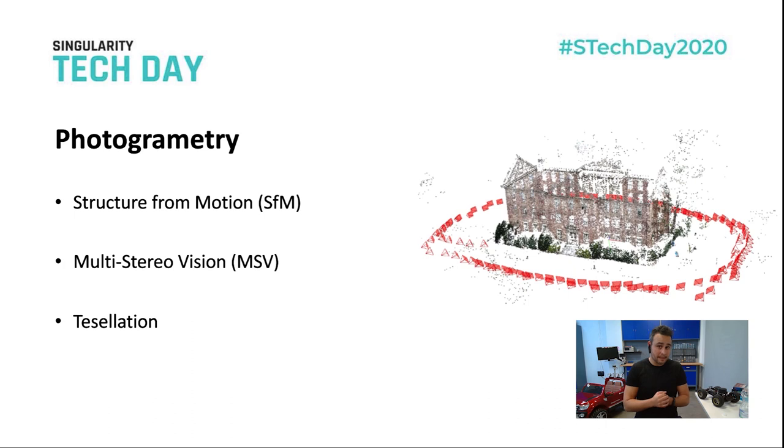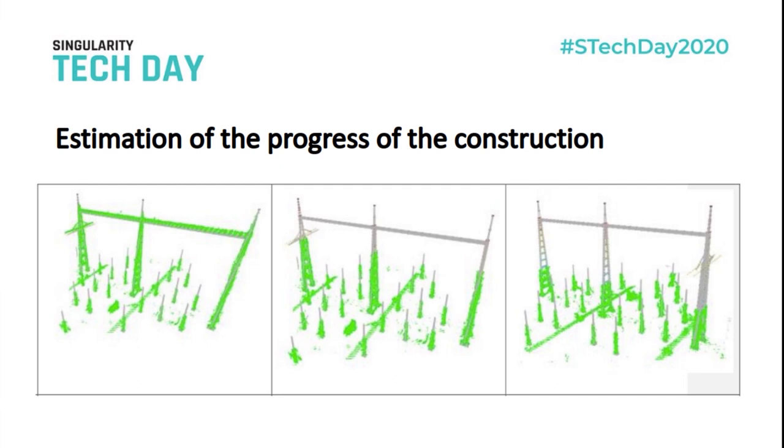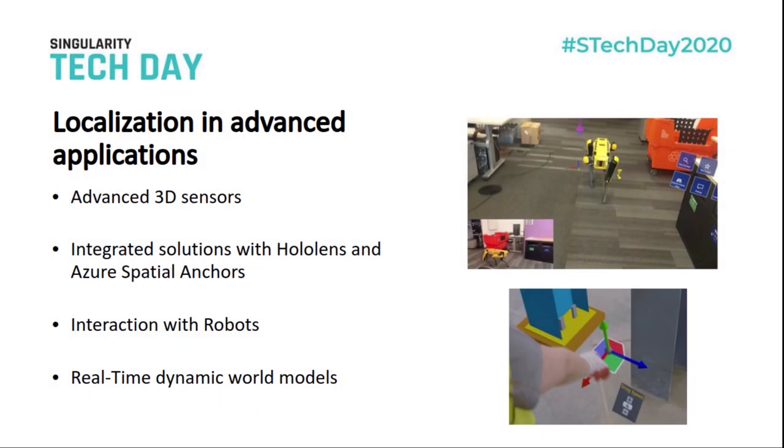With a monocular camera, we can do something else, which is photogrammetry. We can create incrementally three world submodels. First, a sparse point cloud of features, the SfM step, then a dense point cloud, the MVS step, and then a final mesh after a tessellation process. For example, in one of our projects, we used drones with cameras to record a building under construction. The output of the system was essentially a photogrammetric model, and we could compare the generated point cloud with a 3D CAD model, and the final output was an estimation of the progress of the construction. This information is very valuable for many companies. Right now we have our own pipeline for photogrammetry, and we are integrating different technologies there.